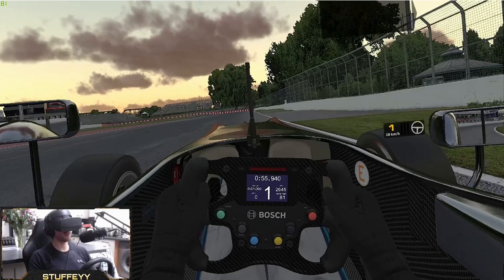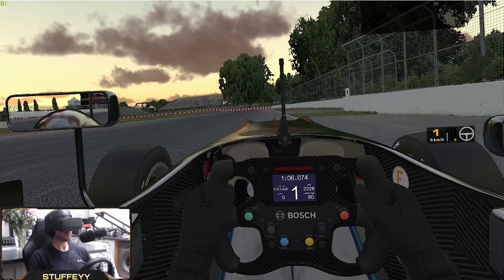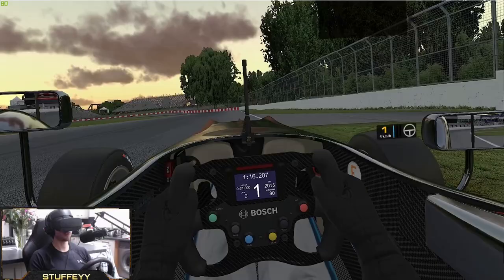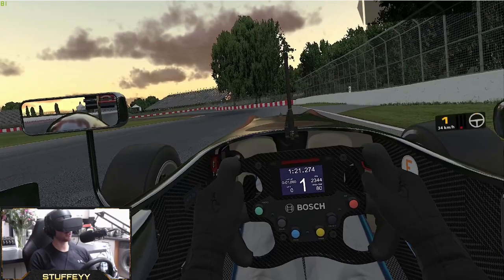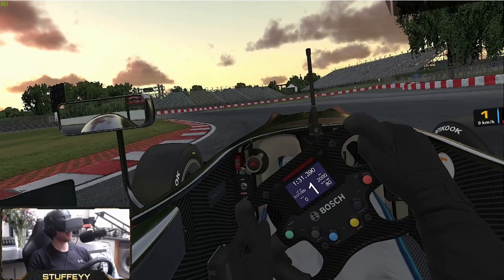Now, as we come down to the first corner, it's a left-hander, we have the one marker on the right-hand side. Generally, you're coming down to this in about fifth or sixth gear, and I will brake at this one marker, or just before it, and brake all the way down into third gear. I will try a little bit of trail braking, come around this left-hander, hit this apex in third gear, and then quickly change down into second for the next.